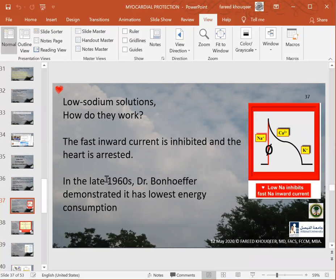It was first described by Bretschneider in 1960. And it also demonstrated a very important point: it has the lowest energy consumption of those hearts.